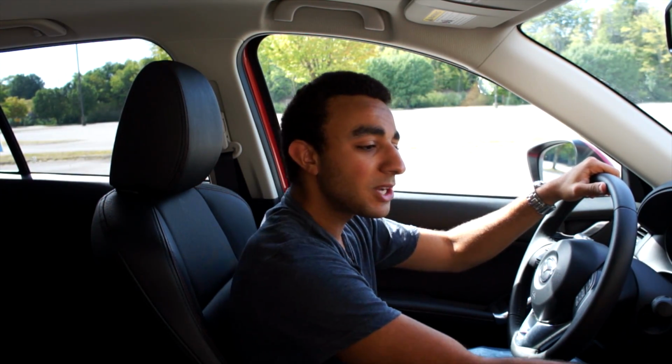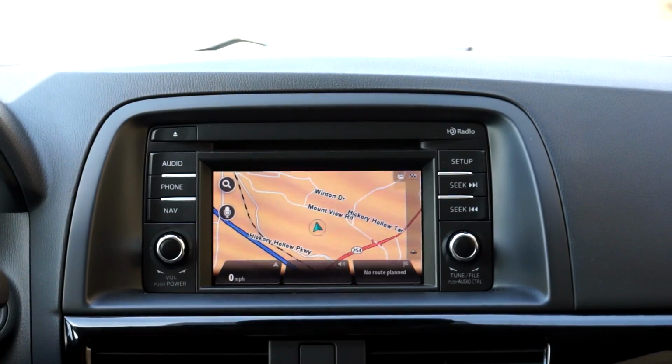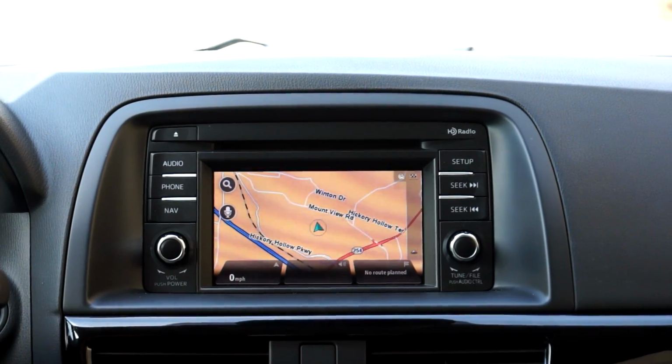Okay, so the same TomTom system is on the CX-5. It's the same one, the easy peasy system that we had on the Mazda 6. Now there is a very interesting point to make about this. On the Mazda 6, if you remember, there was a control knob in the center console that could control the display so you can input information and addresses and all that kind of stuff. On the CX-5, space is kind of tight, so they got rid of the control knob.